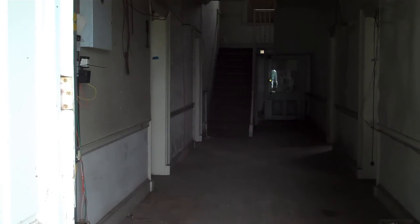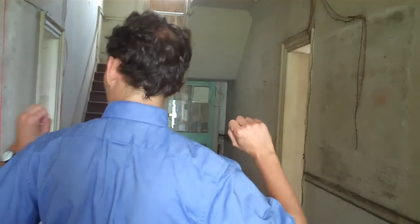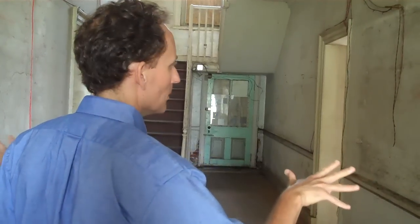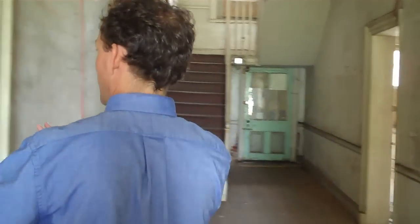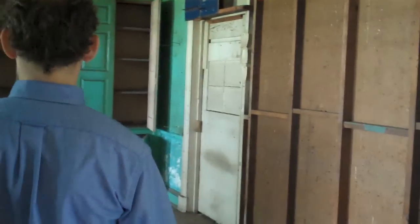When we go inside, you'll see that there are relatively few of the original fixtures. The most reasonable guess is that these ground floor rooms would have been meeting rooms and dining rooms. Originally on each side, the two rooms on each side communicated with one another, so could be used as one large room.